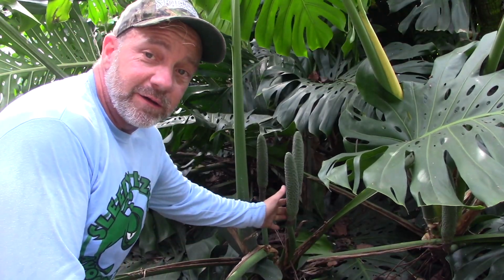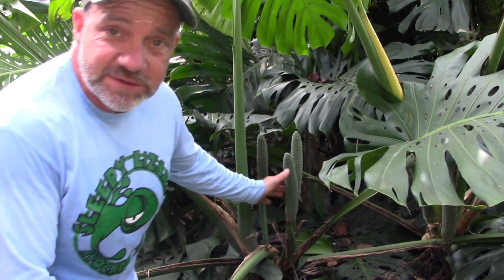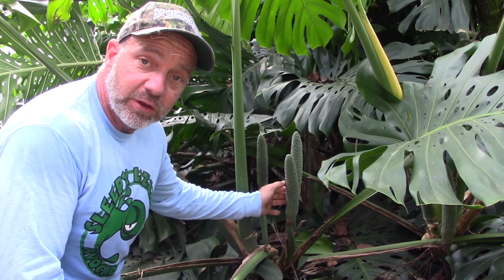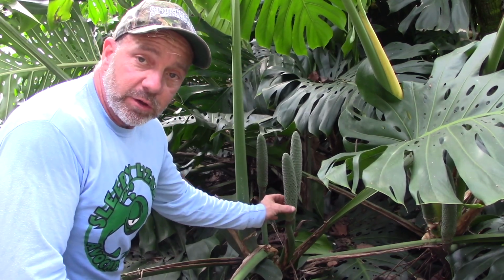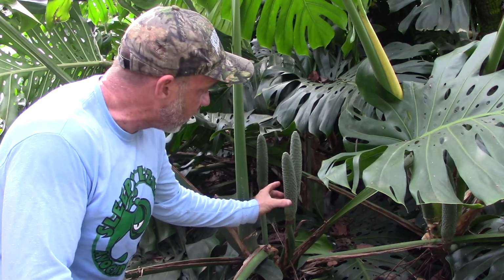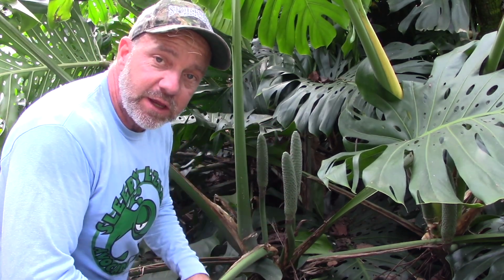Here's some right here. And like I say, it's very early in the season. Today's December 10th, and we don't pick this stuff till August. And when I pick this, it'll be much bigger. It'll be probably twice as long and about 3-4 times as wide. It'll be like an oversized ear of corn.